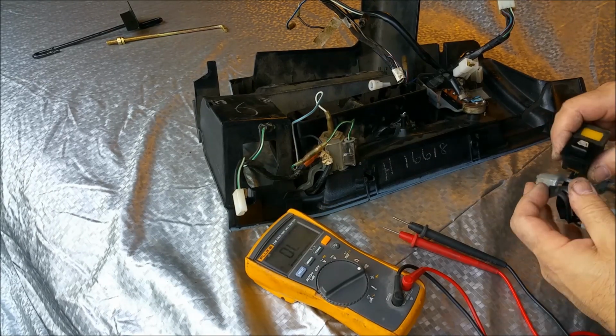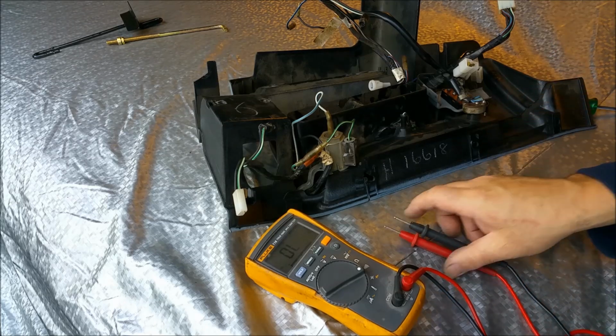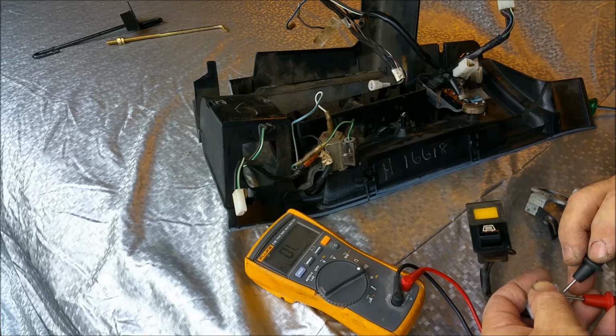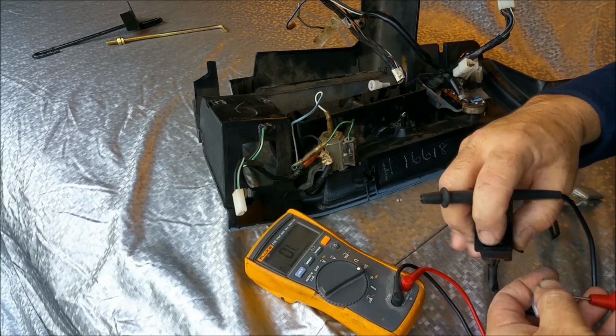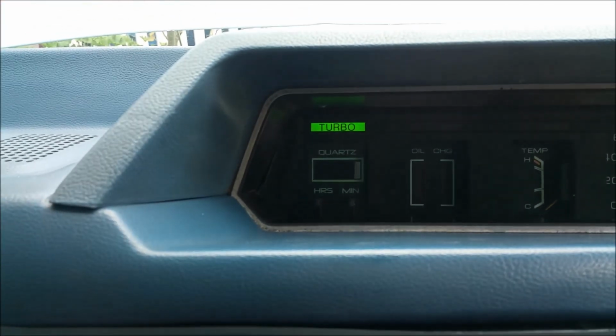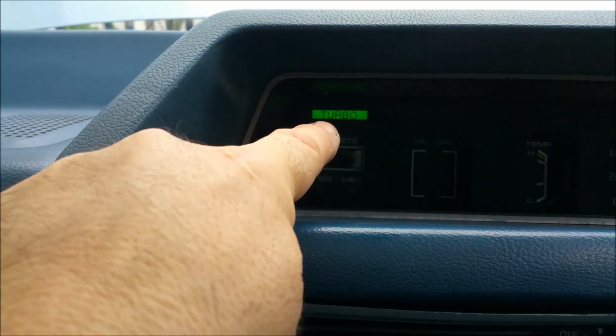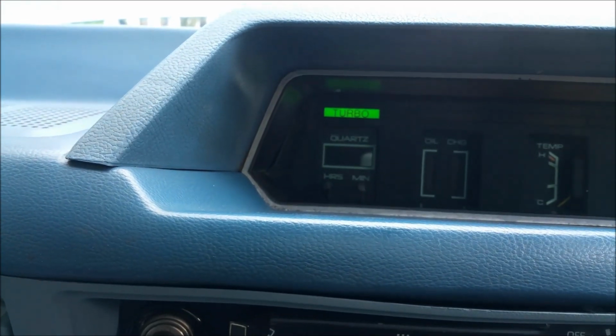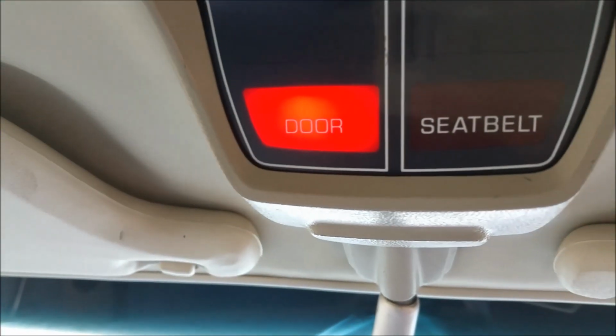It just occurred to me, I never checked the switch, I checked the light. So let's stick continuity there. Nothing. Switch is rooted. Back together. That light there is where the old door light was, and that's where they put the turbo light for the boosted cars. That globe I'll pull out. That's redundant anyway because we've got the door light there.